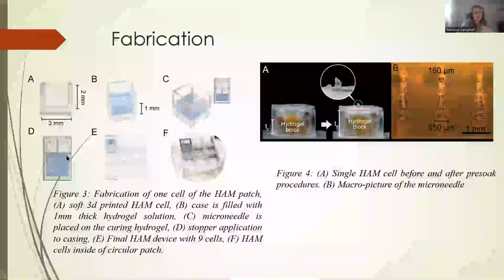Now, once the microneedle has been attached, a stopper is added. This is a redundancy built in case we lose that attachment point with the hydrogel and the microneedle becomes nonfunctional. We would like it to stay within the device. We do not want a microneedle just floating in the wound. That would cause more problems than it would solve.